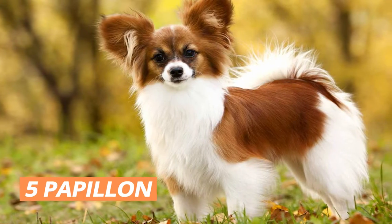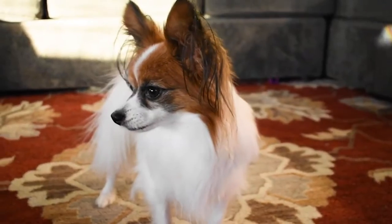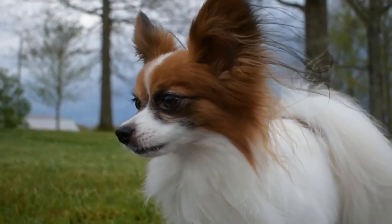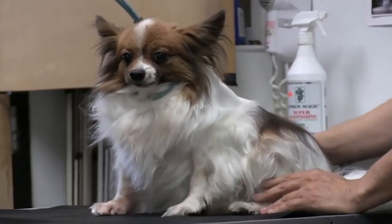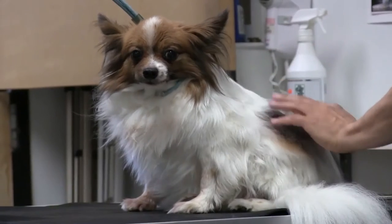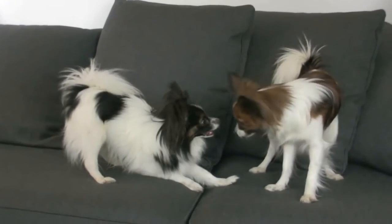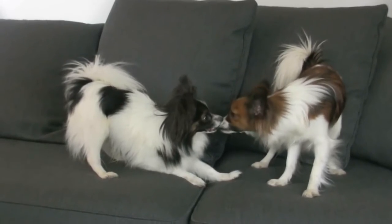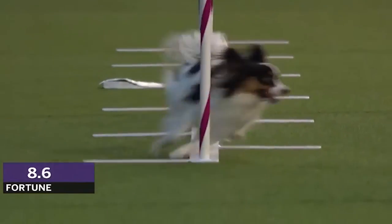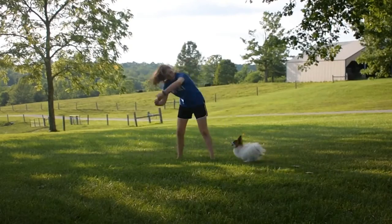Number 5, Papillon. The Papillon is a small, friendly, and affectionate toy dog. Their name means butterfly, named after their butterfly-like ears. The coat of this cute breed is long and silky and needs daily brushing and combing. This breed also has a very good temperament. To raise Papillon puppies as well-rounded dogs, they should get socialization and proper training very early on. A daily walk is also very important for these puppies. These dogs are extremely charming and active, and they like to please their humans.